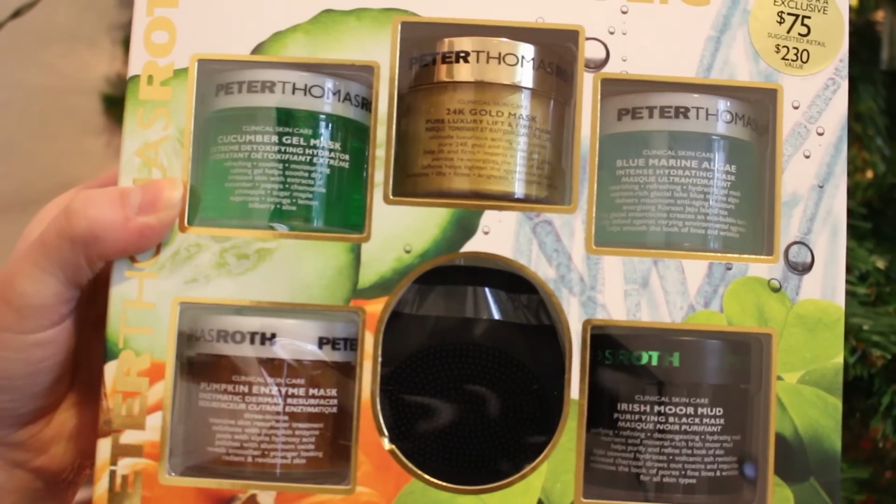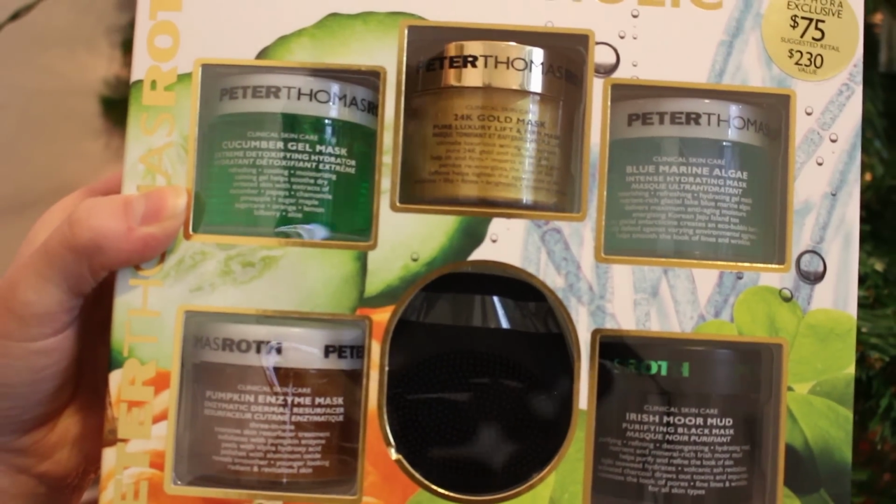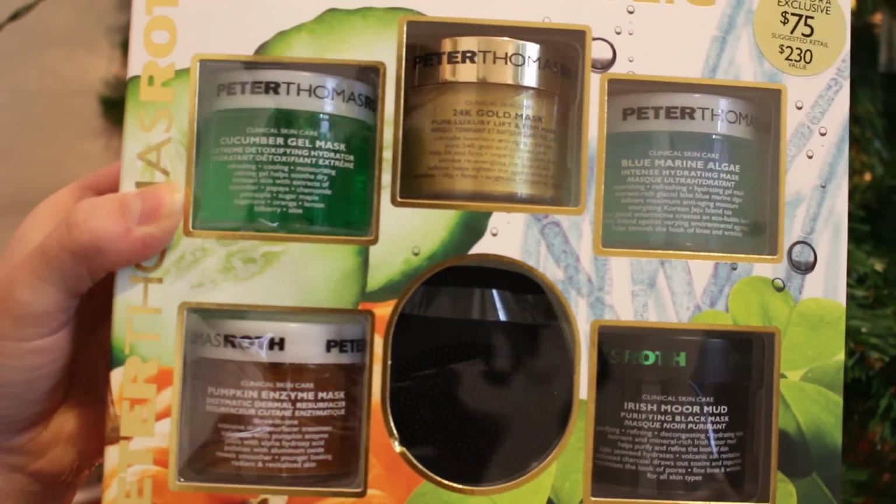And then the last thing I got was the most expensive thing, basically half of my total. But I wanted to get some skincare because I hardly ever actually buy skincare. I just use what I get in boxes. And so I saw that Peter Thomas Roth had a mask set, and it was $75. 20% off is still like 60 bucks, but it's a $230 value, and this is the Maskaholic. I'm not gonna lie, I used the pumpkin one because, I mean, this time of year, and I just really wanted to try one of them, okay?